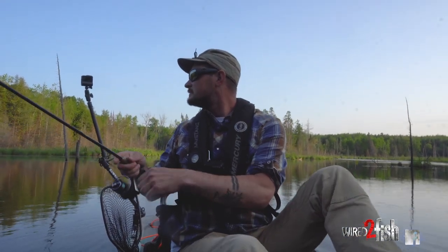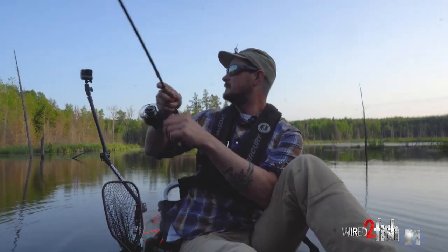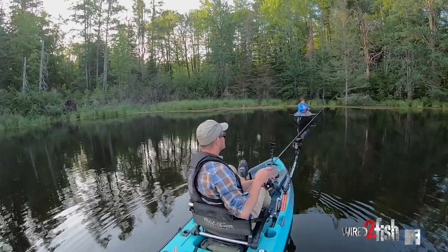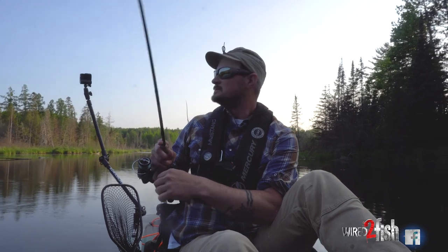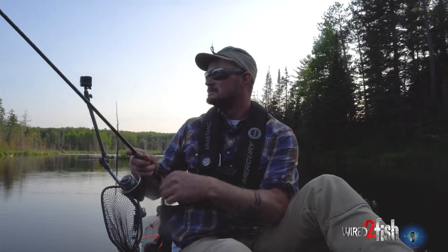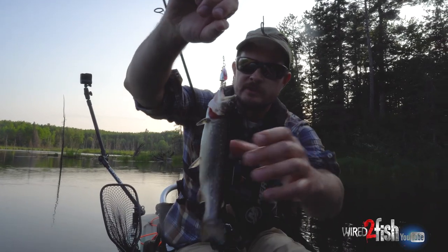Like what? They're just crawling. Oh, way out there. This is every cast now. Teeny little brookies, but here we are, 1,000 size spinning reel, 4 pound monofilament, zero size Blue Fox Vibrex, and a light action 7 foot St. Croix rod.